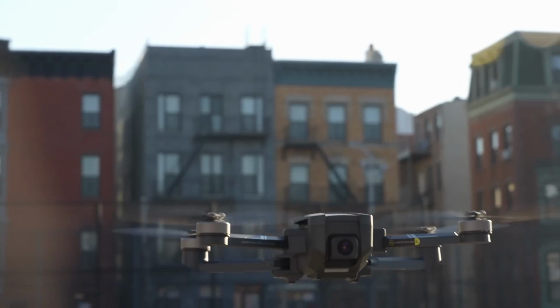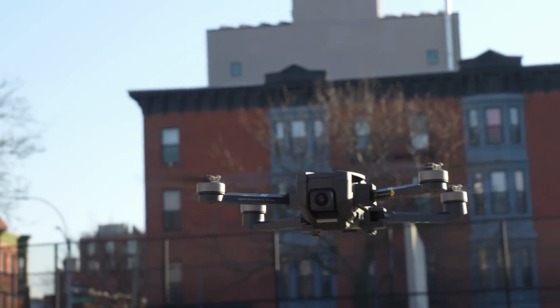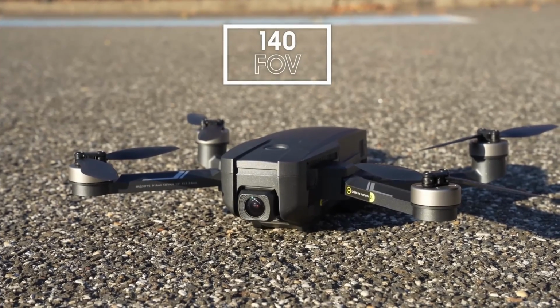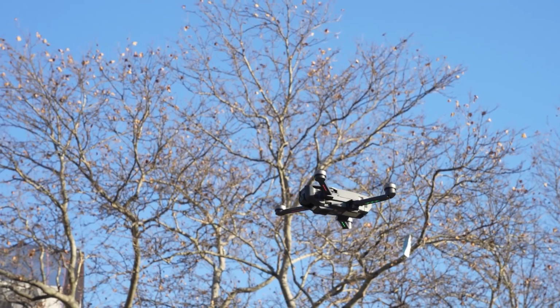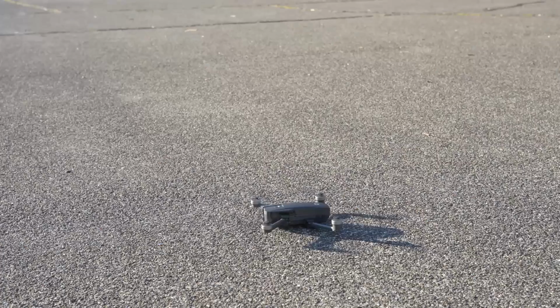And thanks to its GPS-assisted flight system, the Holystone HS720E has automatic return-to-home functionality. So if the drone flies out of range or the battery gets low, it will automatically return to its starting point. This feature gives peace of mind, especially for new pilots who may be worried about losing their drone mid-flight.